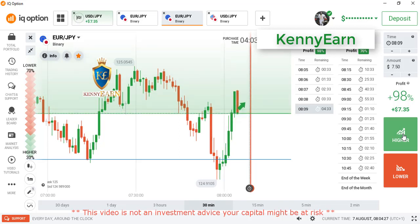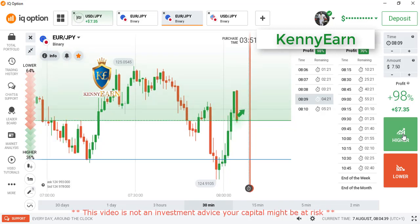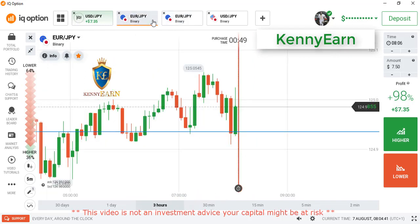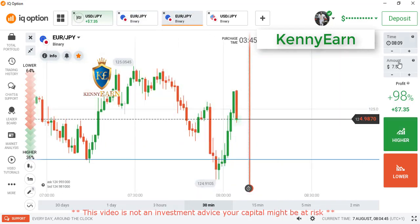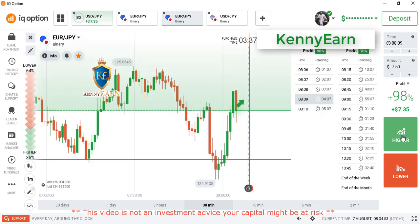So you can see a willingness of buyers to take the market higher now. You can see strong buying momentum, strong buying force in this market. So we have to follow this predominant trend. You have to follow this buyer's entry, and then you can see the market is bullish here. So for 4 minutes, at the close of this red candle, I will place a higher option and we'll allow the trade to run.